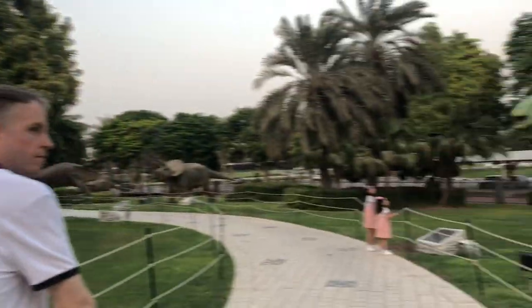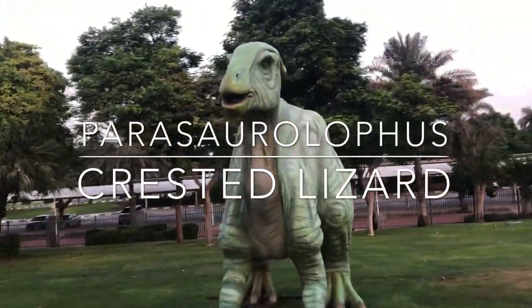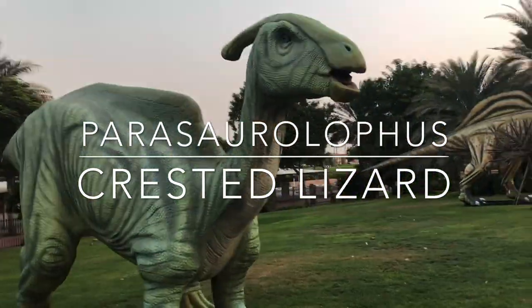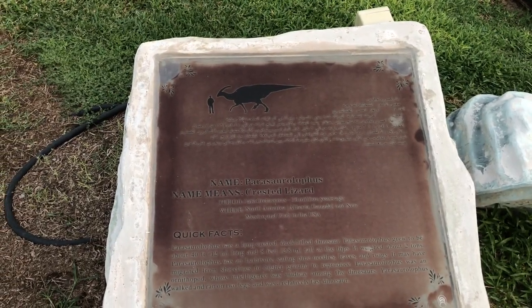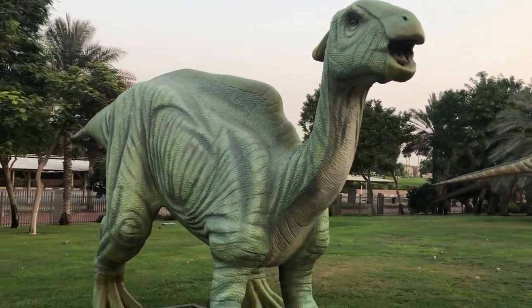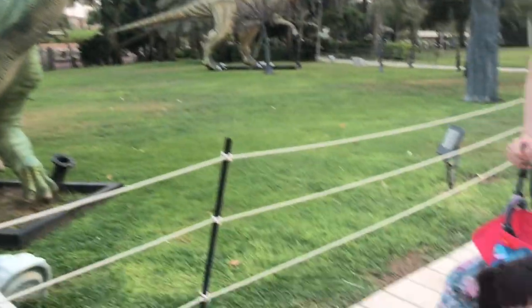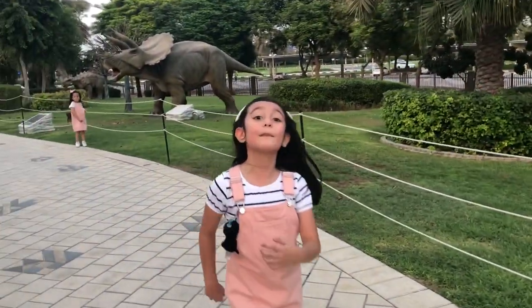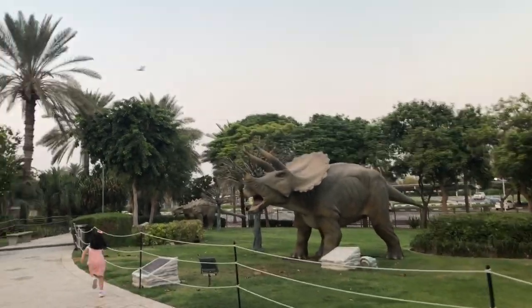Ooh, scary. What is this? Crested lizard. Chloe, are you enjoying? Yeah. I got another dinosaur named Kwek. Triceratops. Wow, what is that? Look, it looks like a rhinoceros.